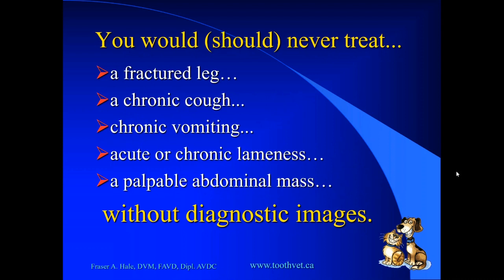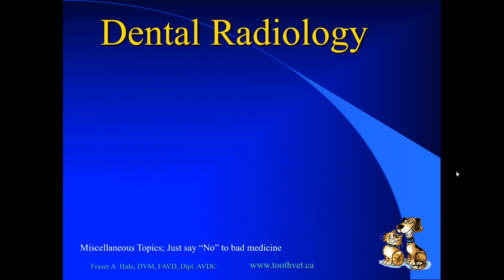There are many areas of veterinary medicine where taking a radiograph or getting diagnostic imaging, whether it's an ultrasound or some other imaging, is just understood as part of the diagnostic evaluation for this problem. We have to have that same association between imaging and dentistry, that if there's a dental problem, we need imaging. Even if there isn't a known dental problem, we need imaging to determine whether or not there are hidden problems.